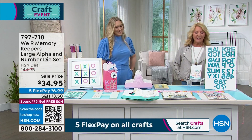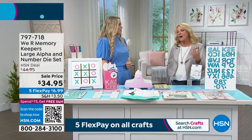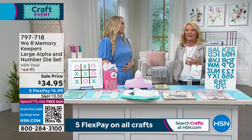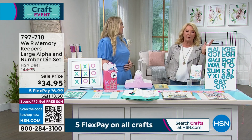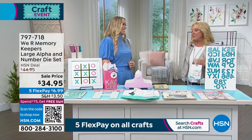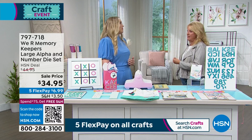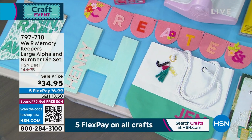All right, so this next item I love, because if you've ever tried to spell someone's name and you run out of stickers of E's, let's say, or I's in Mississippi or whatever, it's always so frustrating. So I love this next kit because now you've done the alphabet and numbers, but you oversized them. Yes, they're 2 inches tall, which is great.